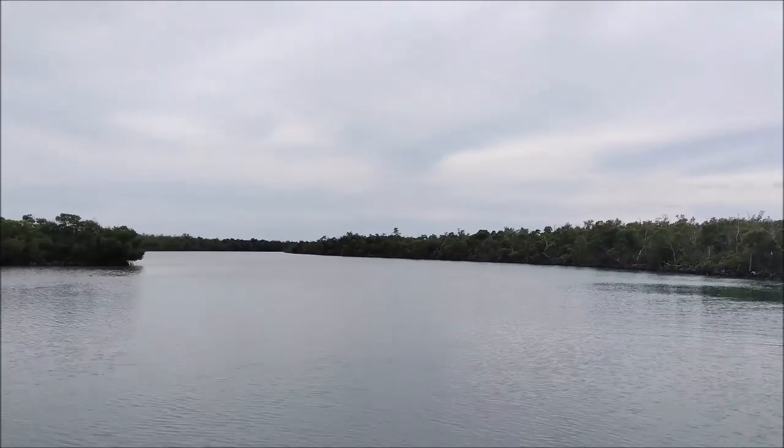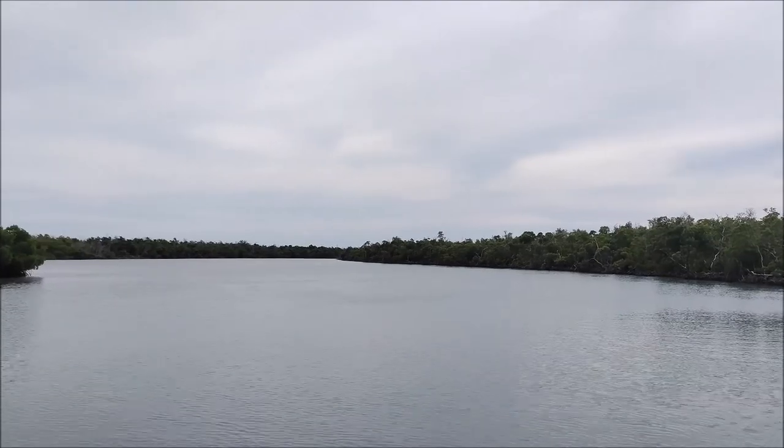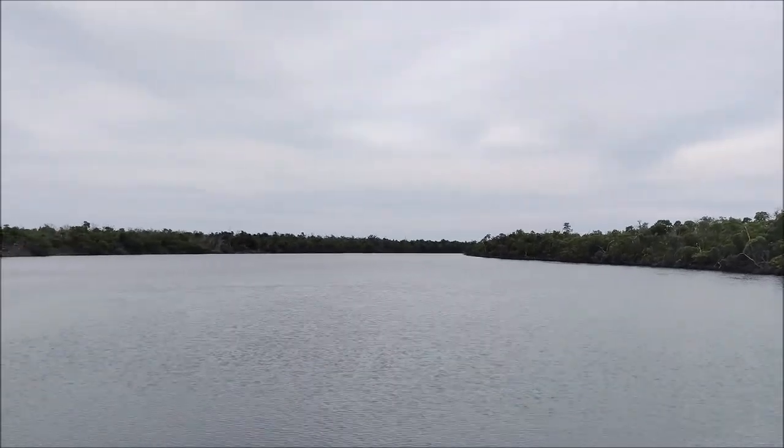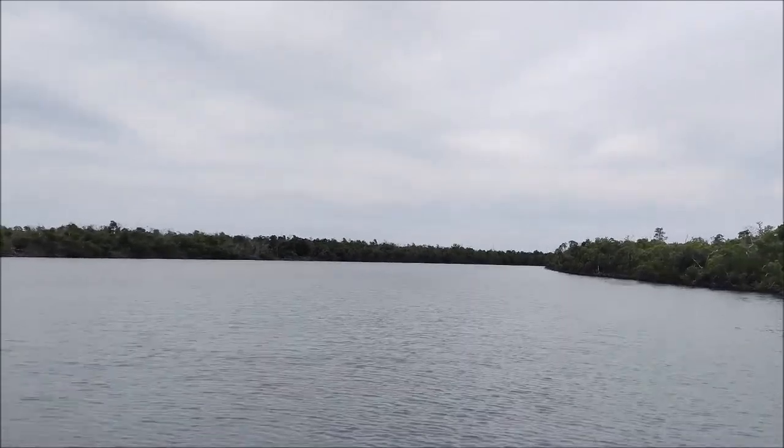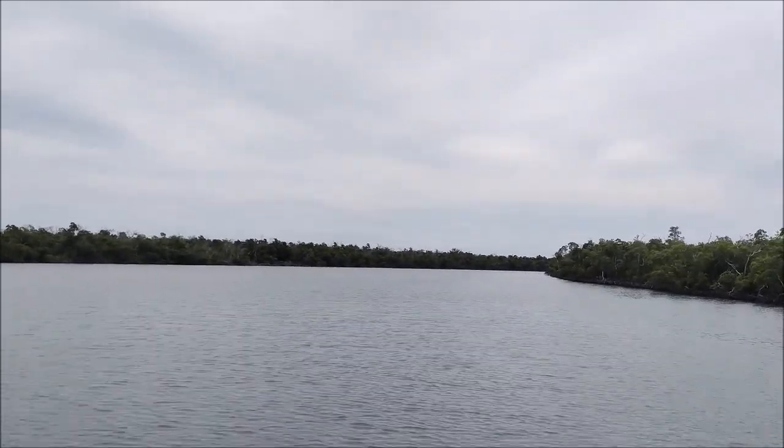The Morgan River is a tidal strait that runs between Cape Romano Island and Morgan Island. On the left is Cape Romano Island, and on the right is Morgan Island.